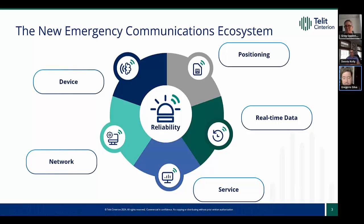It's pretty common for customers to see the modem just as a component and the network just as a service, but actually they have to realize that they have the obligation to provide real-time data when you're talking about emergency communications.